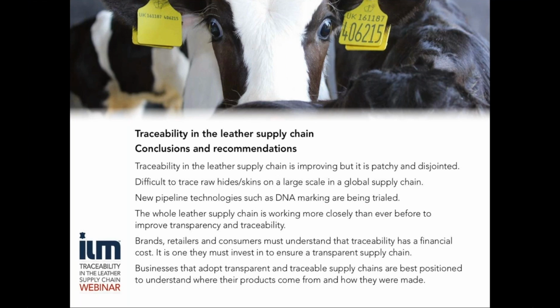And one thing I would like to mention that's quite an important point is that brands, retailers and consumers must understand if they want traceability in the leather industry, it has a financial cost. They must also invest in order to ensure a transparent supply chain. And finally, perhaps the take home of today is that businesses that adopt a transparent and traceable supply chain are best positioned to understand where their products come from and how they were made.